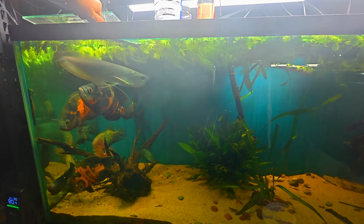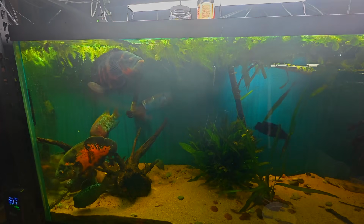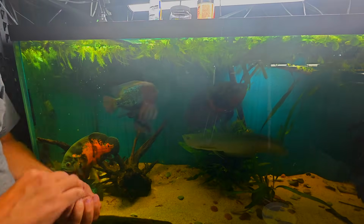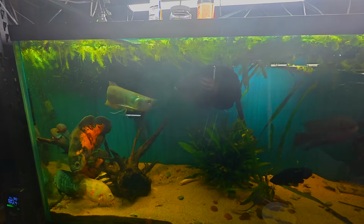Jaguars get huge, they're aggressive, they're like a little brother to a Dovii. And this jaguar was put in here when he was like 1 inch long and all the other fish were 4 inches. So he's never had a chance to be the bully because he was so much smaller. I literally thought he might get swallowed whole.